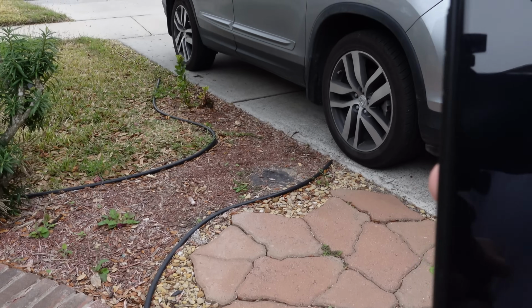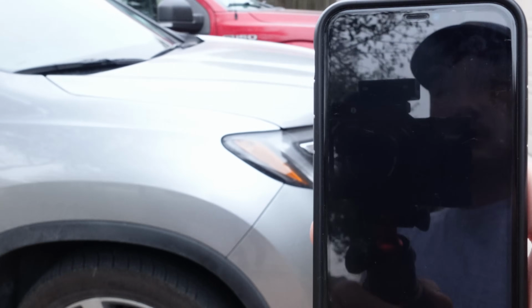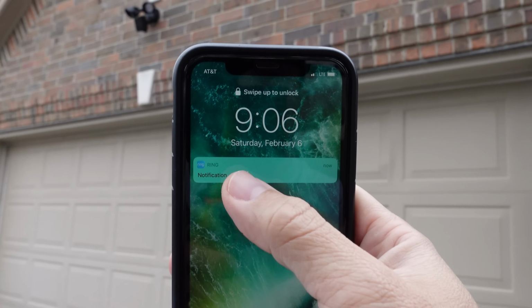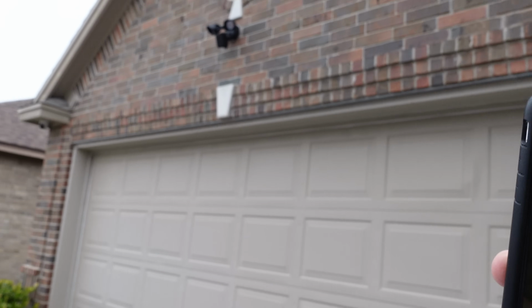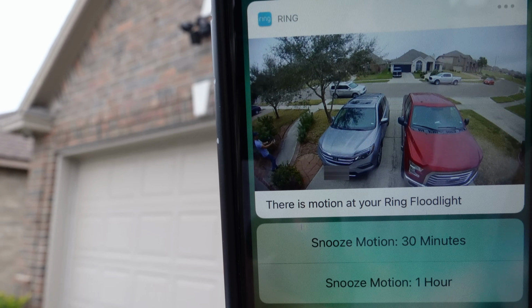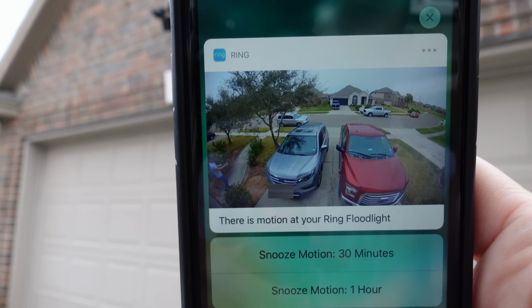One thing that I like, even though Ring has been late in updating, is their rich notifications. And it is pretty spot on, and I really don't open up the app 90% of the time when I get a notification. I just press and hold the notification and I'll be able to see a snapshot of who or what triggered the camera.